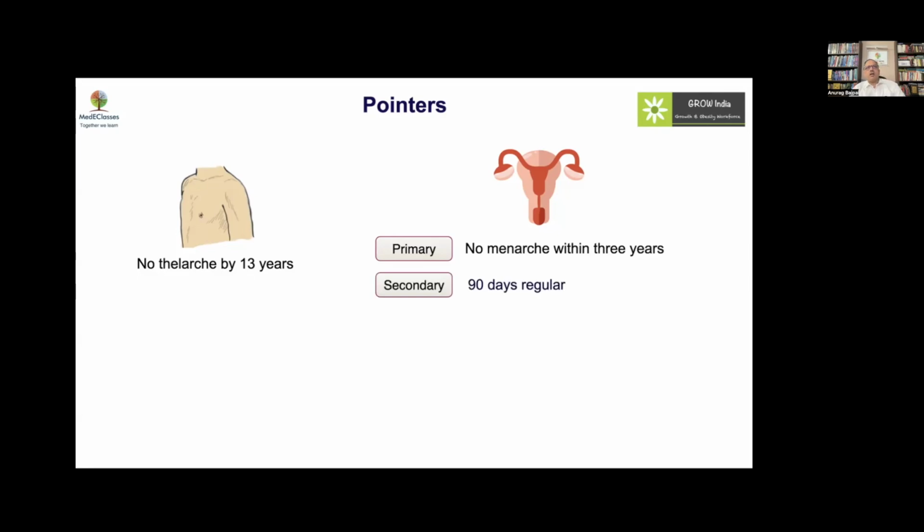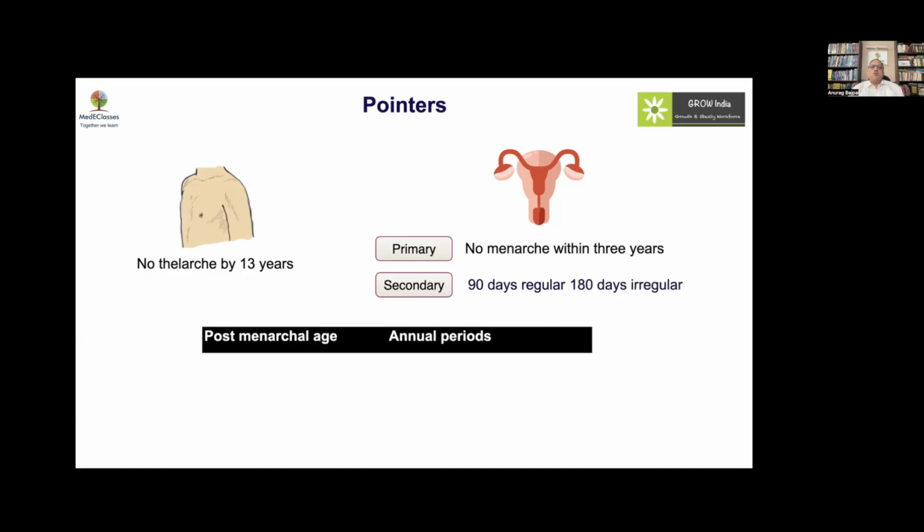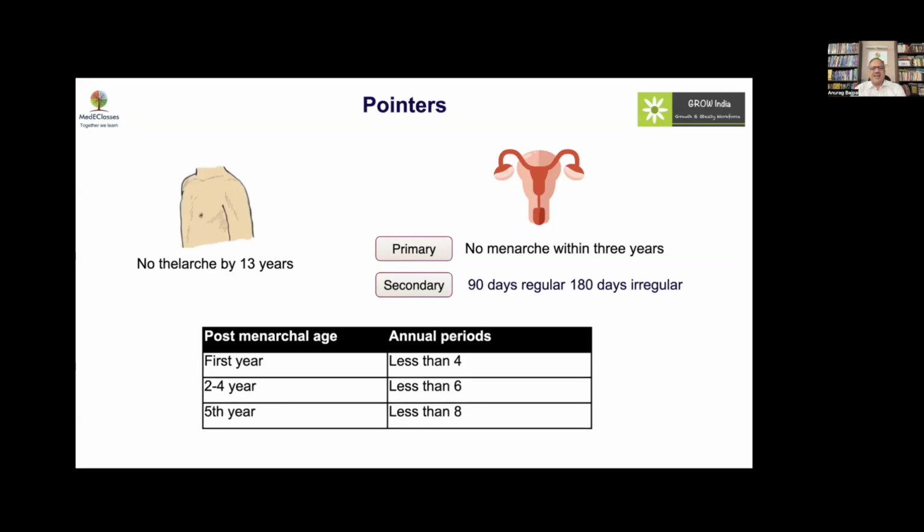Secondary amenorrhea, which is another marker of stalled puberty, is defined as lack of periods for 90 days in somebody who has had regular periods, and 180 days in somebody who may have irregular periods. We also need to be aware that there could be anovulatory features which may suggest an impending ovarian or pituitary failure. So this may not truly be delayed puberty, but they may suggest that there are issues happening. For that, we need to understand the normal number of periods: in the first year, less than 4; 2 to 4 years, less than 6; the fifth year, less than 8; and beyond that, less than 9 is considered to be delayed puberty or anovulatory cycles.